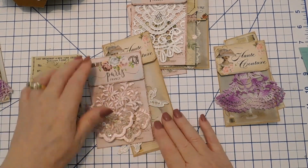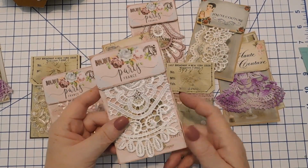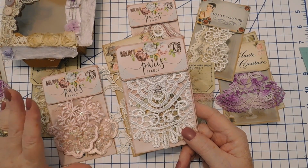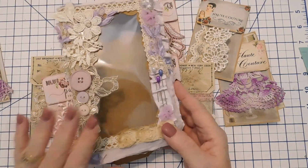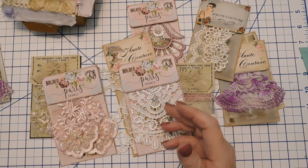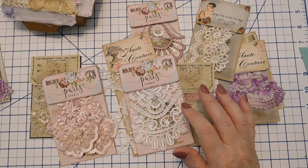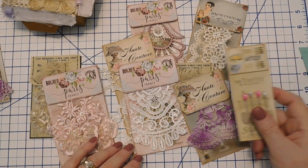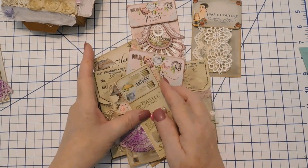So, here we go. We've got a lot. There will be at least 10 samples in every kit, and I will show pictures on my Etsy shop. And like I said, you will not get a decorated box. You will get an undecorated box that's flat so that I can send it and save you some money on shipping.